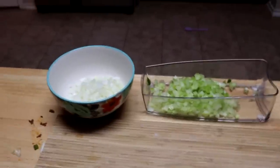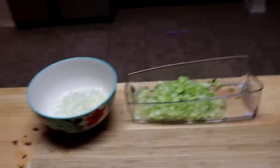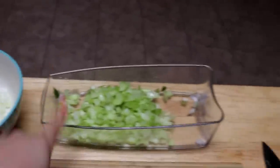Okay guys, so we're gonna start on the keto meatloaf. I have some onion cut up, some celery, and then I have my natural ground beef here. I'm gonna make mini keto meatloaves, and this is from Delish, I believe, delish.com, is that what it's called?